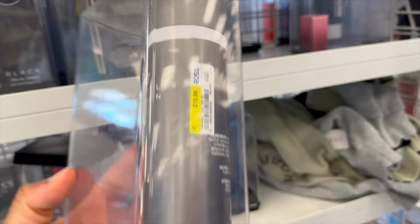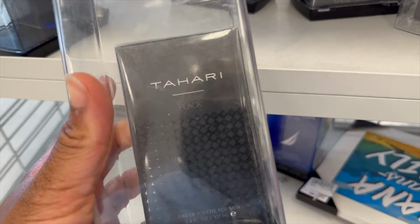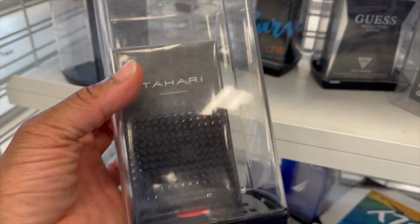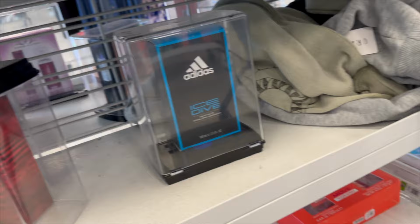$19.99. Perry Ellis. What's this? Tahari Black. For him, Tahari for Men Black is a fusion of rum nose garden, smoky leather. I don't know. Ooh, vanilla. I don't know. Aftershave. Oh, it just smells like aftershave? No. Why didn't I see this?